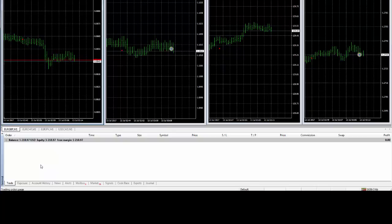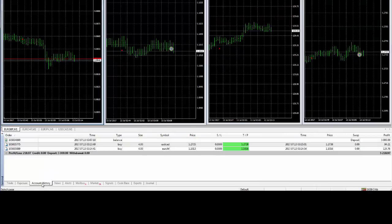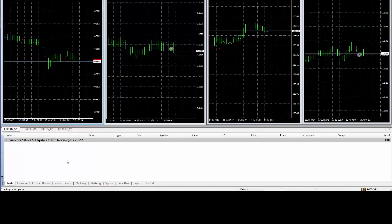And the other thing about this EA, it will increase lots as the trading goes on. So it started with four lots per trade, and it will most probably increase that over time as it becomes more and more successful. What it also will do is if it has a couple of negative trades, it will reduce the lot sizing. So it's got the lot sizing intelligence built into it.